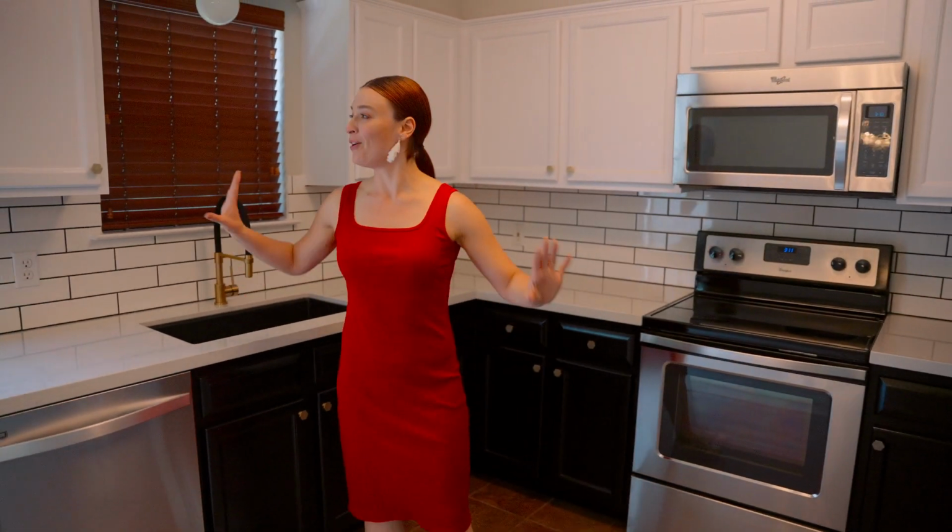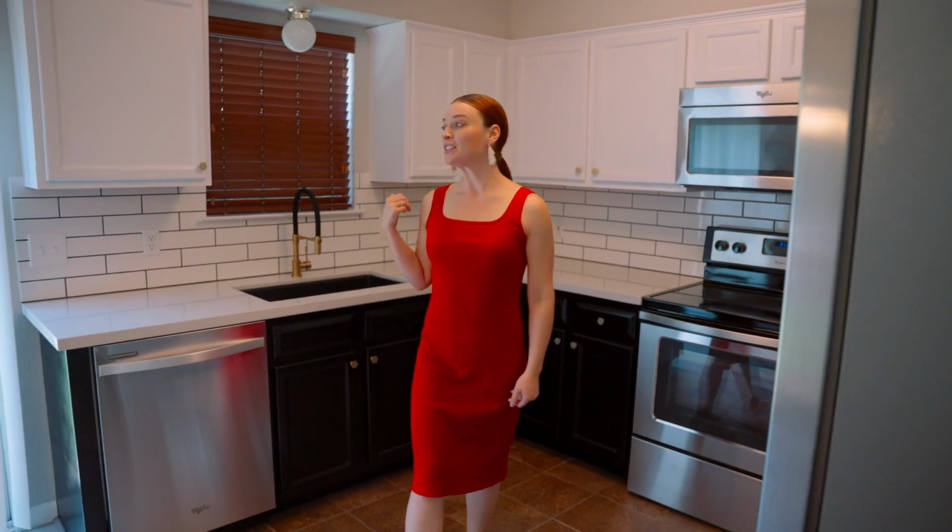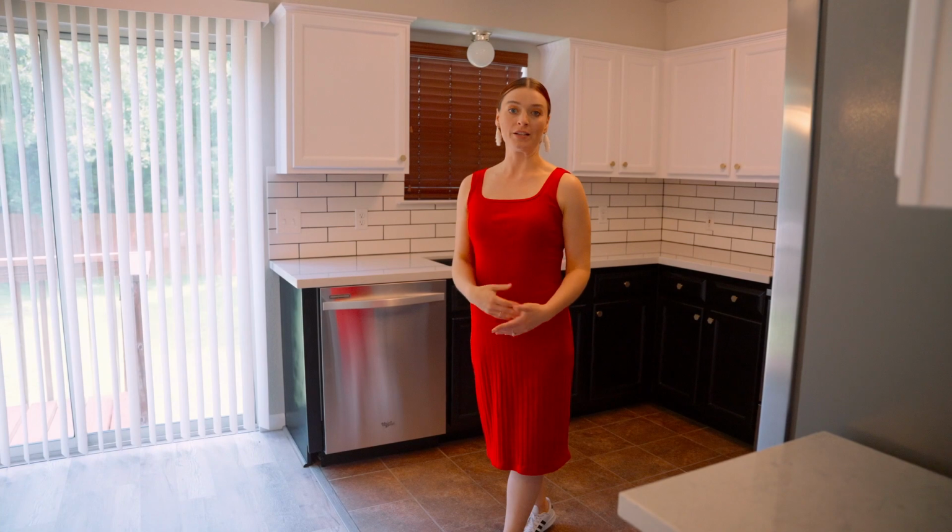My client just redid the kitchen. I think it's super cute. I'm all about the black and white. Also, this home has a really spacious yard, which is pretty consistent also with the rest of the neighborhood. So let's go check that out.